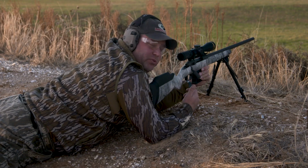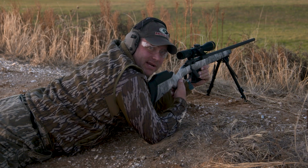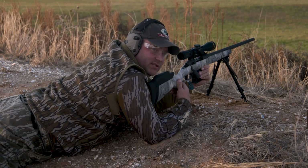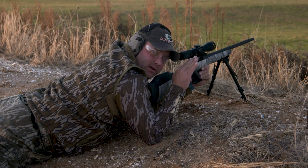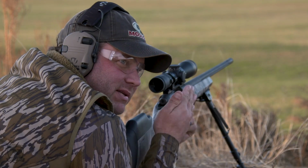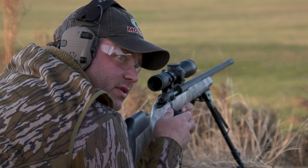Next tip is breathing control and barrel movement. They're directly connected. As you inhale and your lungs fill, your body raises. As your body raises, your barrel drops. As you exhale, your barrel comes back up. If you've already found your natural point of aim and you're not muscling your gun at all, that barrel movement will be perfectly vertical, up and down with your lungs.